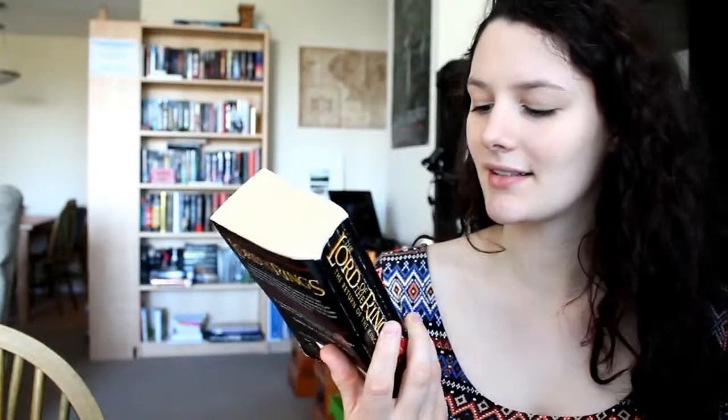Shelf 12 and book 5. Since I only have 11 shelves, I guess this would count as shelf 1. I have The Lord of the Rings Part 3, The Return of the King by J.R.R. Tolkien. And this is the movie cover. This book is really light, probably because the pages are pretty thick. I don't think I've actually read the whole series. I've watched the movies a ton of times, but I think I've only read the first book or like half of the first book. I really don't remember because every time I start the first book, I've read the beginning so many times.